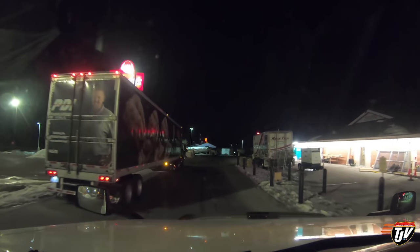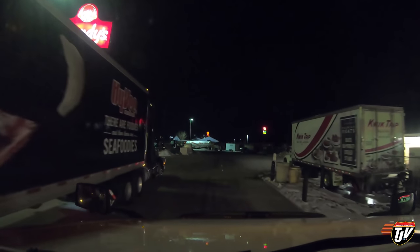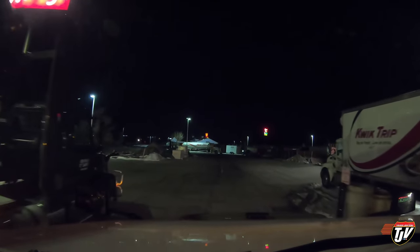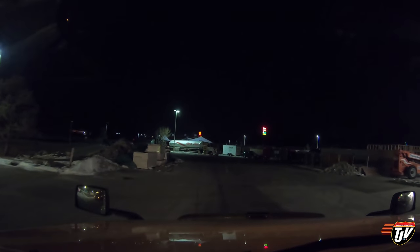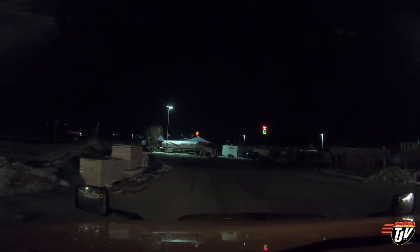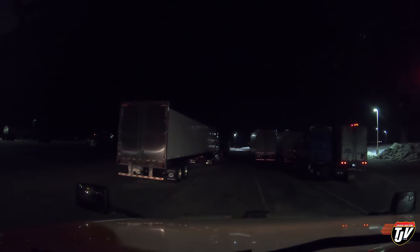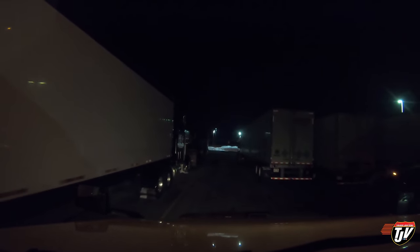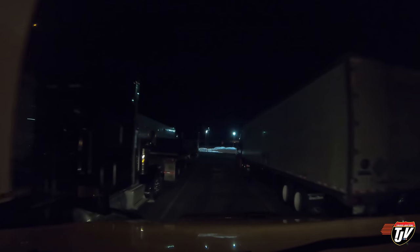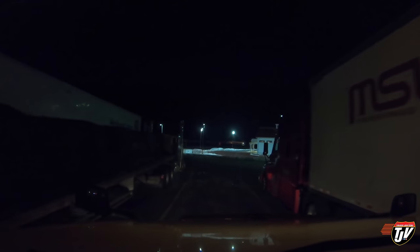It's gonna feel like a long day, I think. Gotta make sure we're good and rested. What's with all this construction stuff going on here? Taking up half the parking lot. Oh dear. Perfect. Nice pull-through parking spot. Check this out. Doesn't get any better than that.